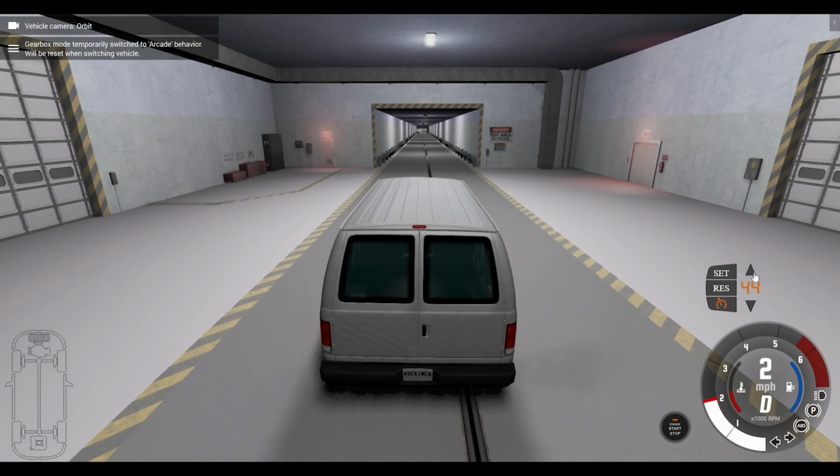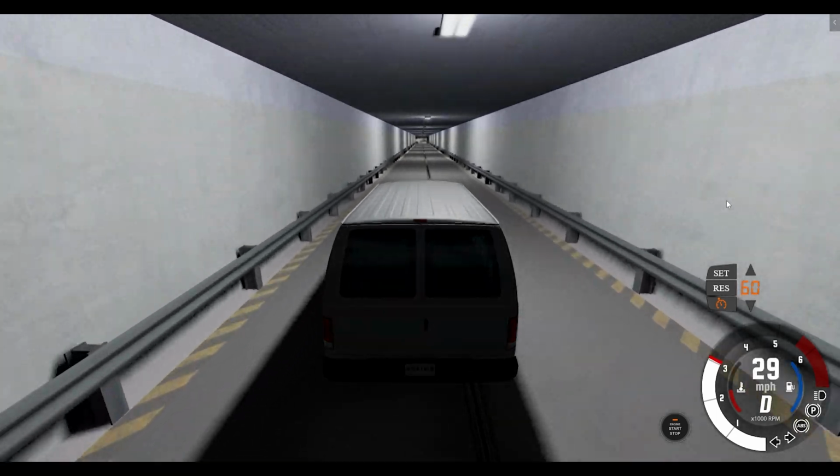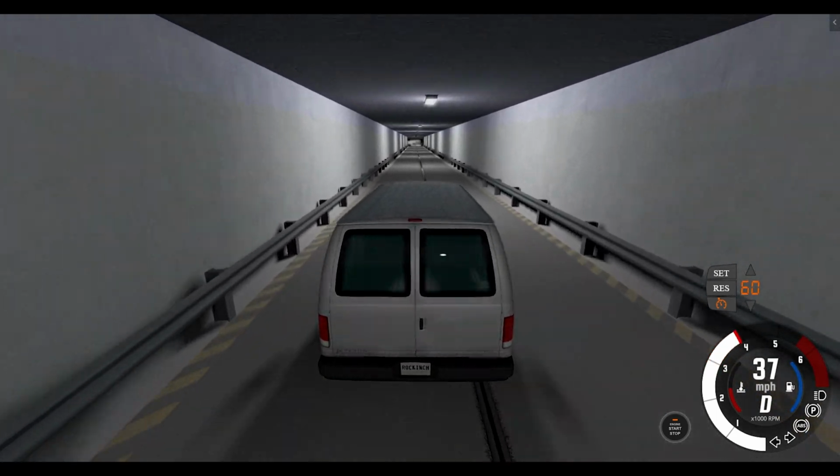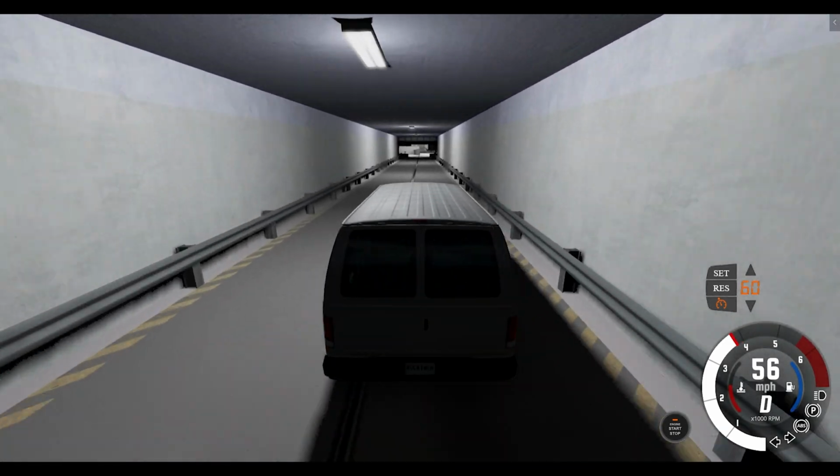So let's see how disastrous it's going to be at 60 miles an hour, which plenty of vehicles have been bad enough at, but they haven't been bad at 30 or 40 usually. So let's see what happens here.